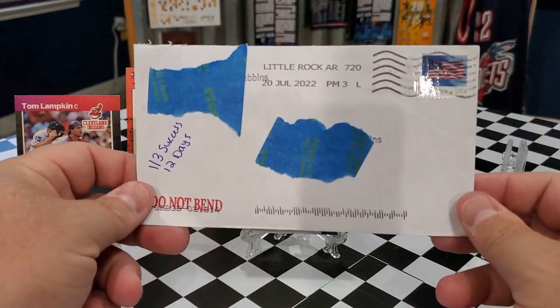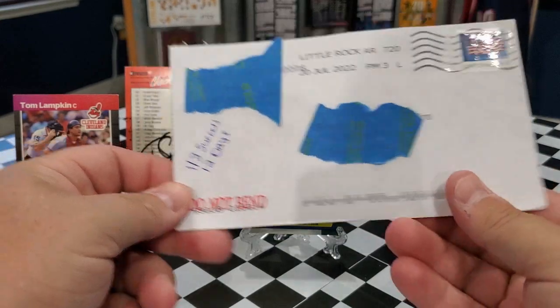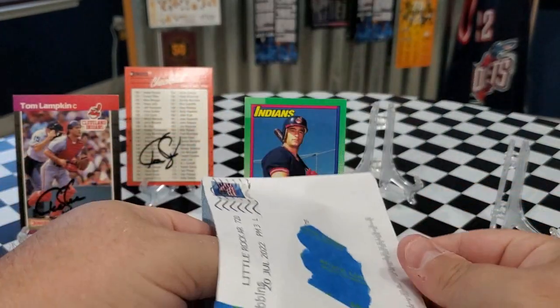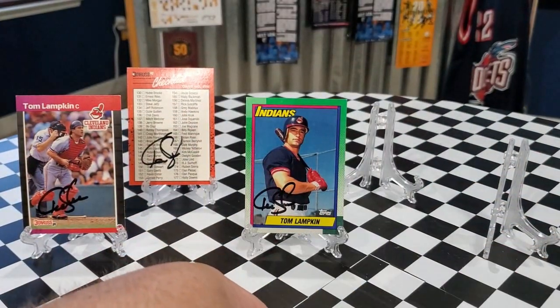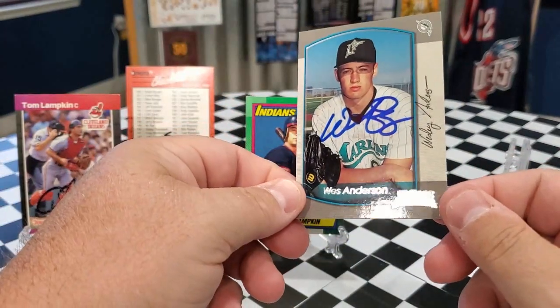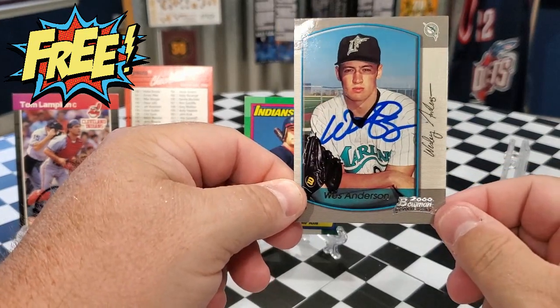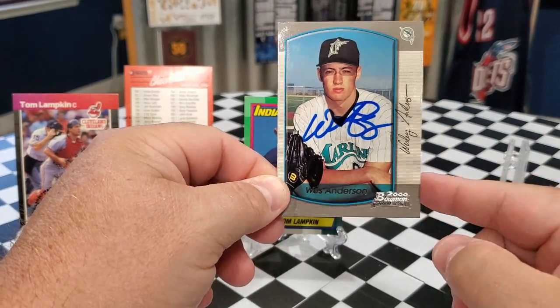Our next one is a 1 of 3 success in 12 days coming out of Little Rock, Arkansas. Only things weren't signed were the index cards. This kind of falls into that late 90s, early 2000s lot that I sent out. And this is coming back from Wes Anderson. You can see this is Bowman 2000. This is his rookie card. When he was with the Florida Marlins, he was a Marlins prospect.